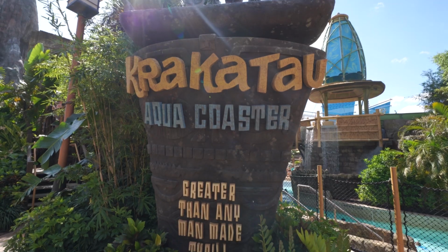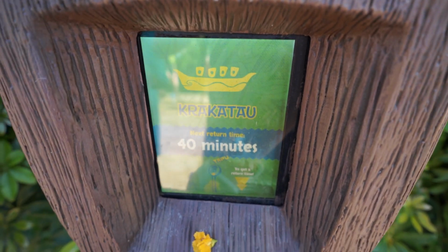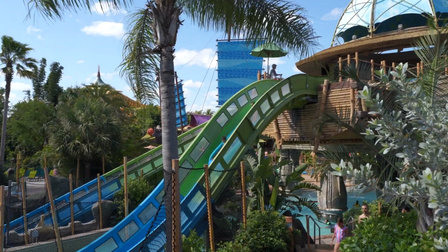This is the most popular slide at Volcano Bay. As soon as you get your Tapu Tapu, as soon as you're in the park, just go straight over there, clock in your time, and that is how you're going to be able to ride one of the best slides anywhere without having to wait very long.